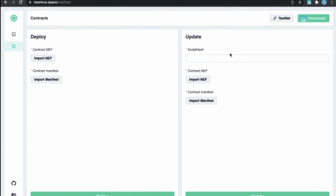Then, if we have set an update method on our contract, we can add its script hash, add the new contract NEF file, the new manifest, and we can directly do an update call to update the contract.